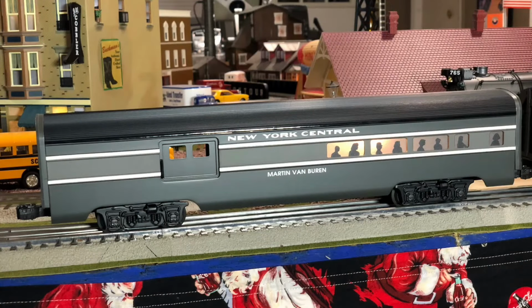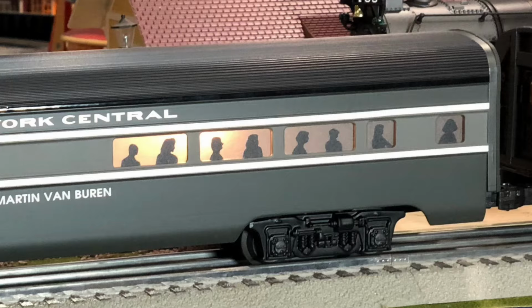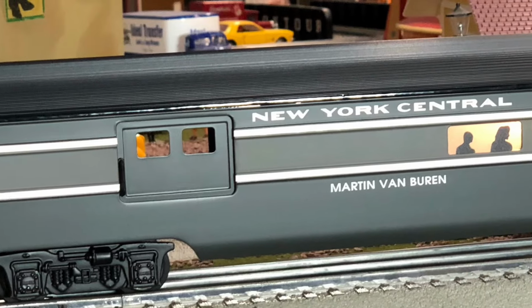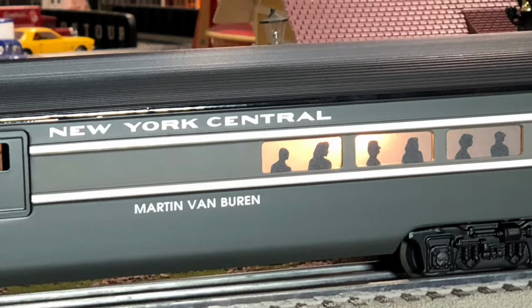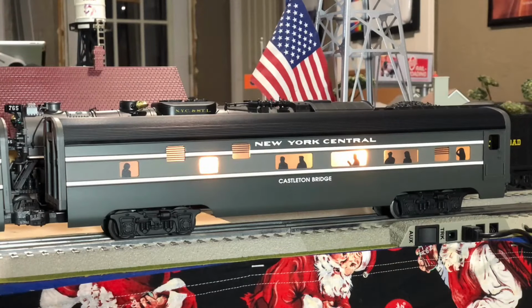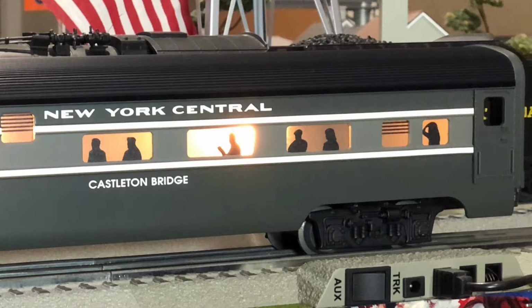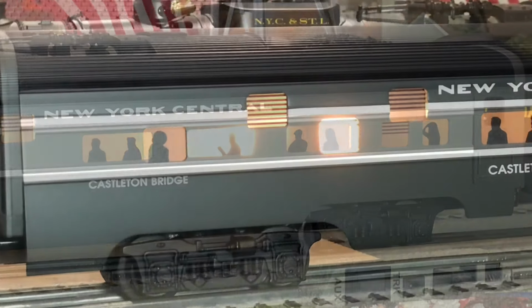The set is made up of the Martin Van Buren combination baggage and coach car. A nice addition to the baggage car from the previous set to carry more passenger luggage now that we've added more capacity. The second car is the Castleton Bridge sleeper car. The folks riding the rails now have a place to lay their heads and fall asleep to the clickety-clack of the rails.